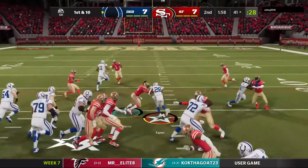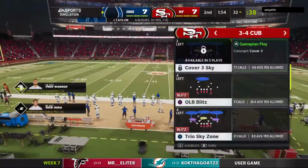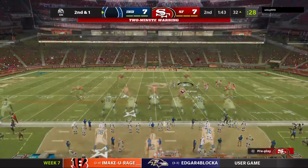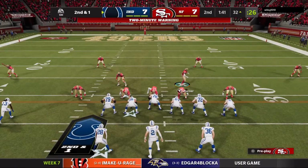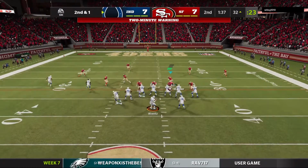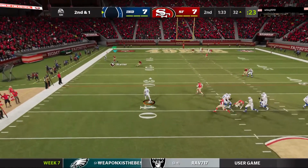1st and 10, Taylor now. And he's going to get a solid gain of 9 before being brought down. 2nd and right at a yard. That play wasn't quite as big as the play that preceded it, but still, got to like the way they're moving the football, partner. Absolutely. Pretty good room to run on that last play. Yeah, they didn't get a first down, but still, you'll take runs like that each and every time, won't you?